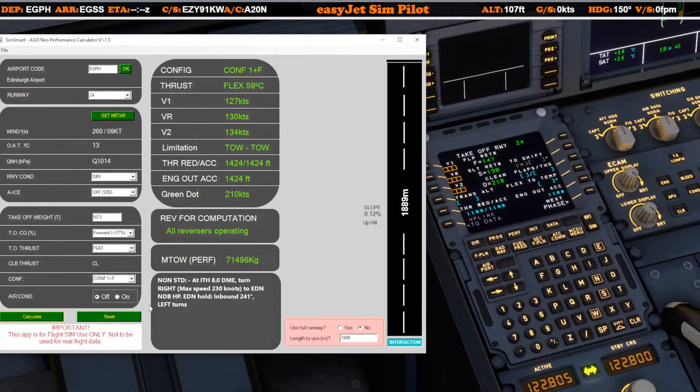We could be a little bit more on the safe side. We could use config 2 for that. There we go. Let's use config 2 tonight, and we'll plan for an intersection departure. If not, we can use, obviously, full length. In fact, do you know what? In case we do use full length, I am going to stick with config 1. So let's pop all of this in and check. V1, 127.